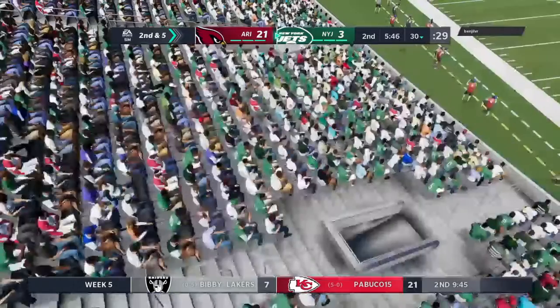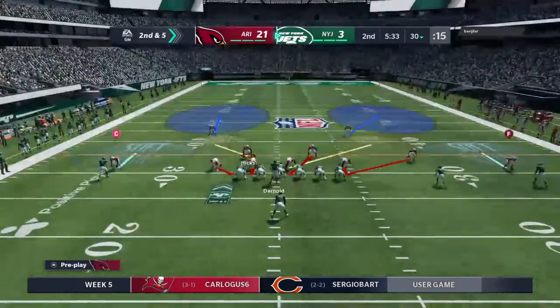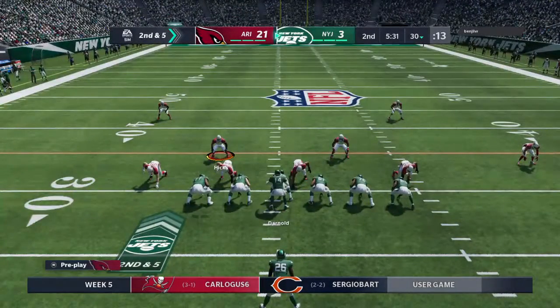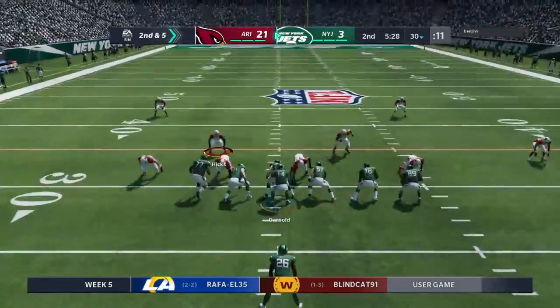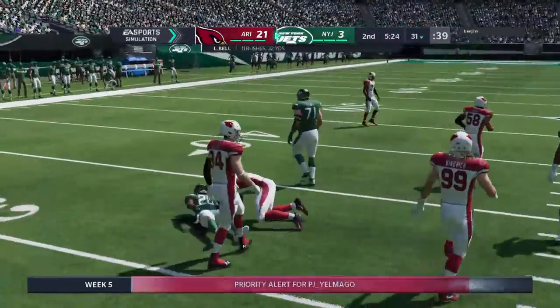2nd and 5. Ball on the 30. They'll come up with a 2nd and 5. Watch time, watch time. Tight end right, tight end right. 4 down, 4 down. A give to Bell. He works his way forward for a couple up past the 30.